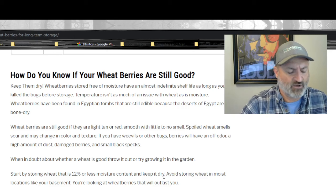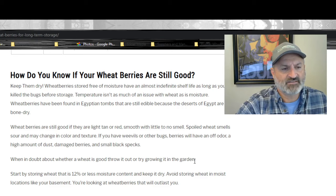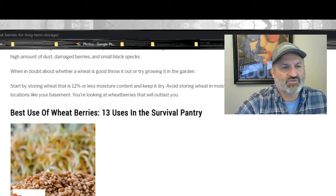don't sprout it to eat, but you could sprout it to do like wheatgrass. Start by storing wheat that is 12% or less moisture content and keep it dry. Avoid storing wheat in moist locations like your basement. You're looking at wheat berries that will outlast you if you store them properly. Best use of wheat berries, 13 uses in a survival pantry. I always thought of wheat as bread and pasta, possibly.